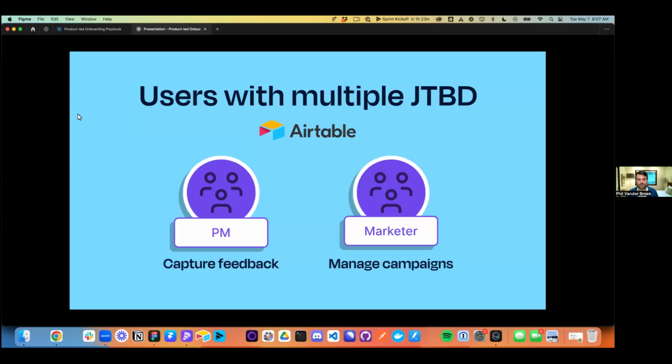Or you might have different types of users with different jobs to be done. So here's, for example, Airtable or a lot of horizontal SaaS. You might have a PM who wants to use Airtable to capture feedback, and you might have a marketer who wants to use Airtable to manage campaigns. So they actually have very different tasks, but they'll be using the same product to achieve those goals. Your job will be to connect those users with the right value.